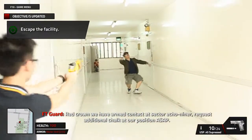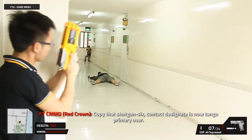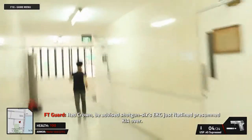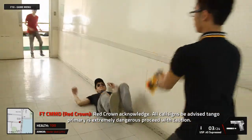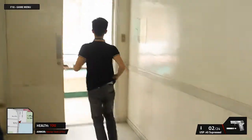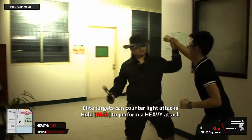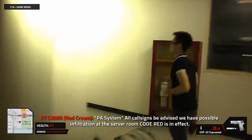Red Crow, we have contact at Sector Echo-9. Taking a distance call to our position ASAP. Copy that, Dot 6. Contact us again in South Tango. Red Crown, be advised, Shotgun 6 has EKG just flatlined. Presumed KIA, over. Red Crown, acknowledge. All call signs, be advised, Tango Primary is extremely dangerous. Proceed with caution, over. All call signs, this is Red Crown. Be advised, you have possible infiltration at the server room. Code Red is in effect, over.